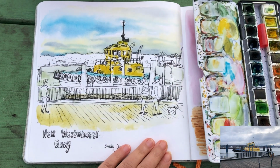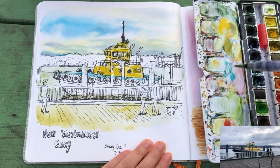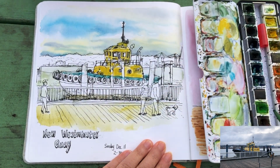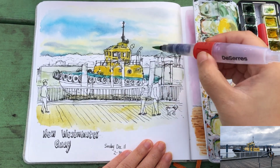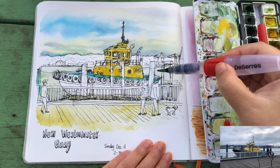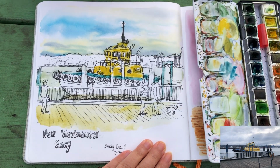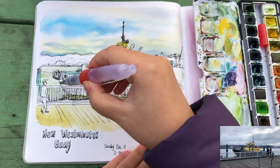So the yellow part of the tugboat, along with the blue sky behind and the rim, is looking pretty good, because yellow and blue, they are complementary colors, and when they're together, you have a really nice color contrast for your painting. And keep adding some more blues for the poles and brackets around the boat.